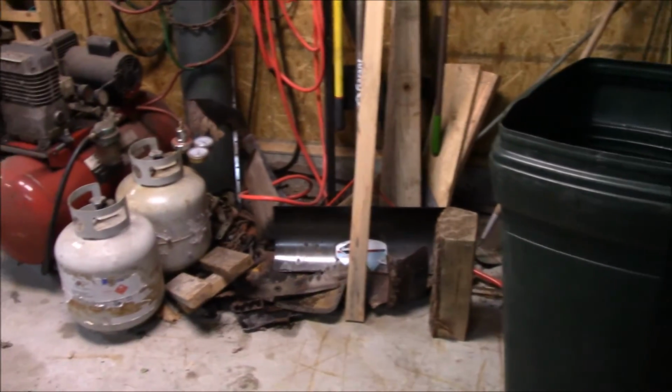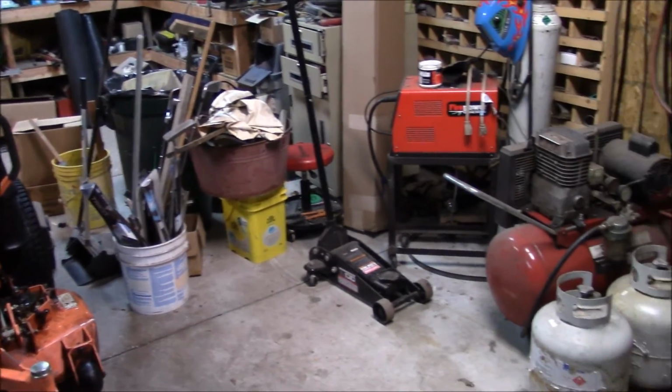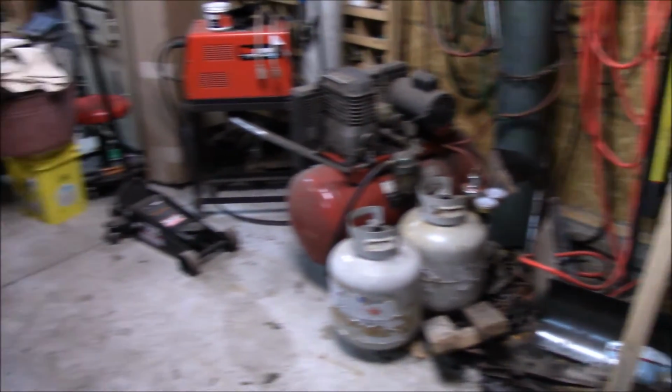I still have a lot of stuff to clean up yet. I gotta get rid of all this junk right here and get rid of all that junk there. Some of it's gonna go in the shop, some of it's just gonna get moved elsewhere, around the garage, I think, or get moved out in the storage shed, I think. I'm not sure.